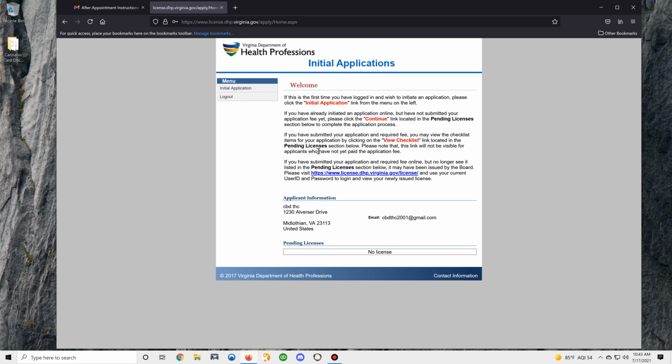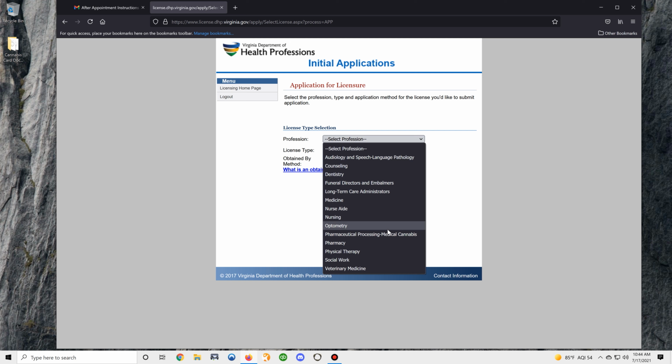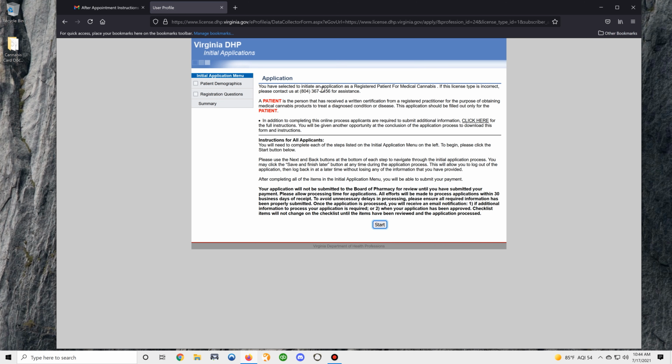And then when you're ready, go ahead and hit initial application. Under professions, select pharmaceutical processing, medical cannabis. License type, medical cannabis patient. Obtain by method, initial application. Go ahead and hit start application. You can read all of this and then click here to begin. You can read all this and then hit start.